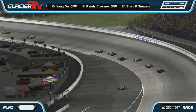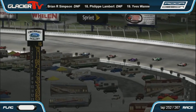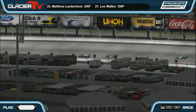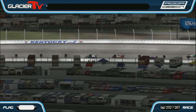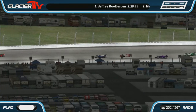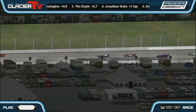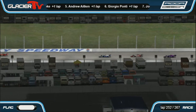Okay, so it looks as though we actually have 3 minutes left of this race. Our timing has got ourselves a little bit confused here. We're just having a talk to the crew chief for Team Afterburn, and this is drama-packed for the last couple of laps. Has Kohlbergen got enough fuel? Has Warmington got enough fuel? Has Tim Doyle actually just made the biggest gamble of his life, and he's going to try and take the win? I actually don't know what to say.